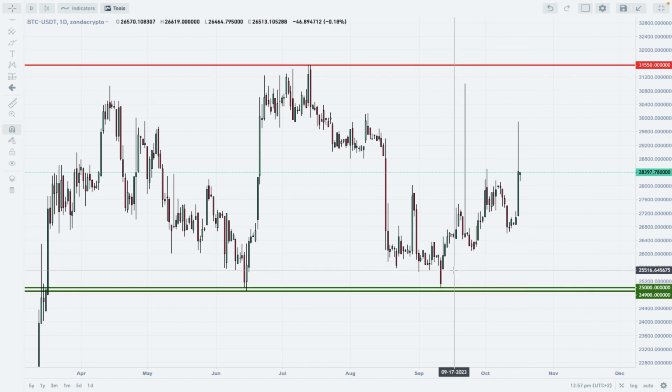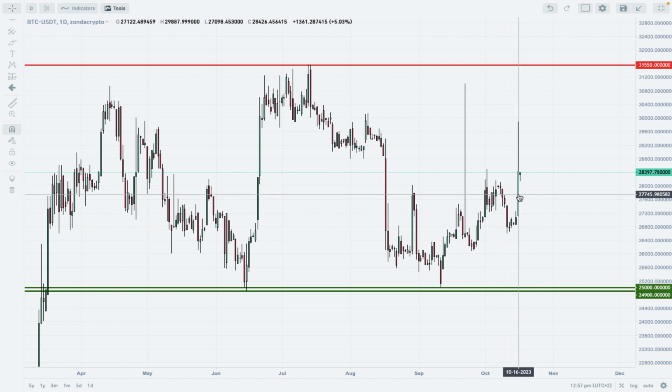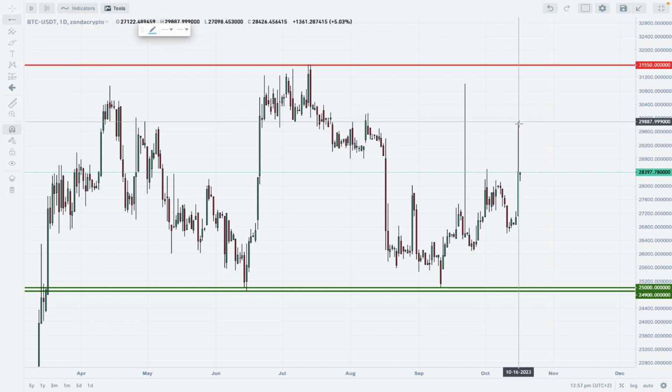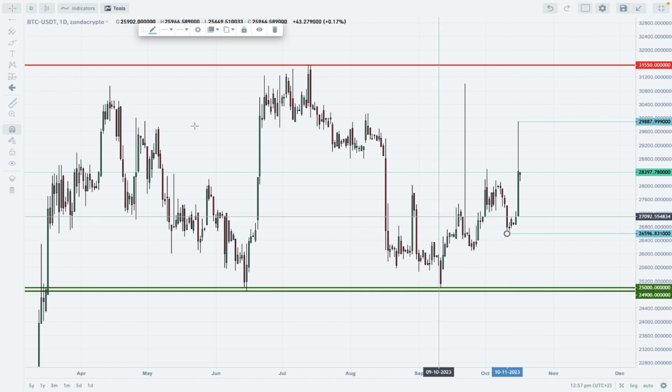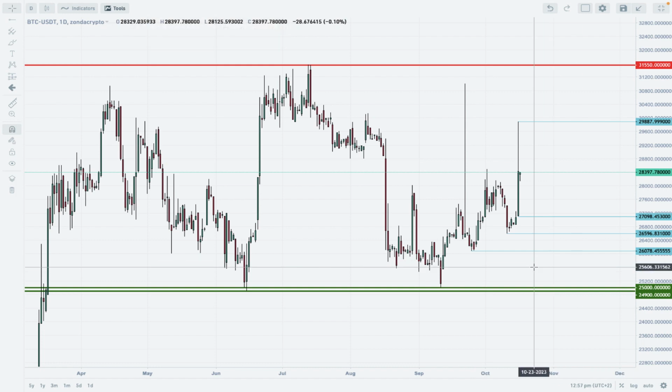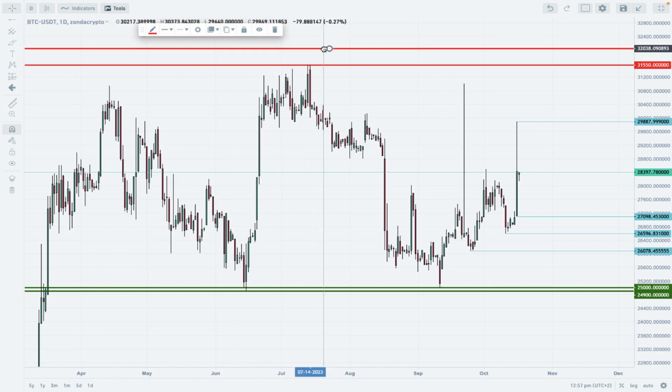From these lows we got the first spike to the upside, and then we got the fake news spike to the upside as well. So we need to mark these levels here. 29,000 is here, and of course the beginning of yesterday's candle is 27,098 tethers. The local technical support is 26,596, and the other technical support is located at 26,078 tethers.